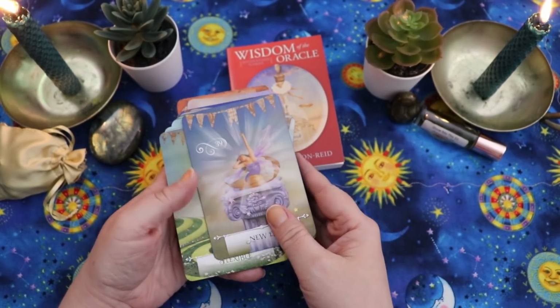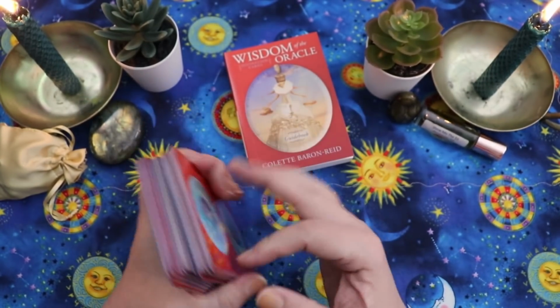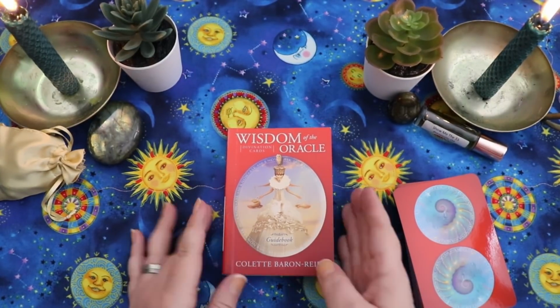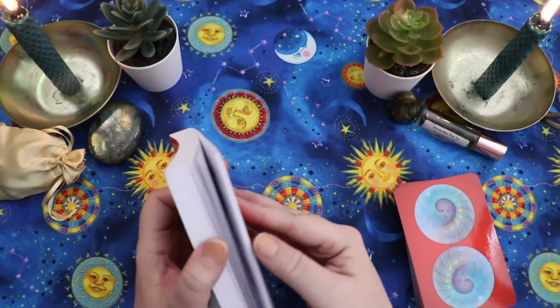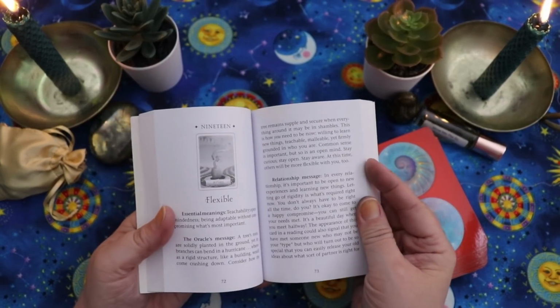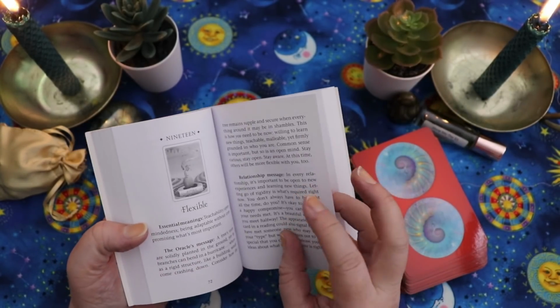Now, speaking of the messages, since I mentioned that the book is such a huge part of why I love this deck, let's talk about the book for a second, because I think it's really smart and really well done. It's really chunky, as you can see, and one of the things that I think is so well handled in this guidebook, and makes it such a usable oracle deck for so many different kinds of readings, is that the way the guidebook is structured gives you 4 different kinds of messages.